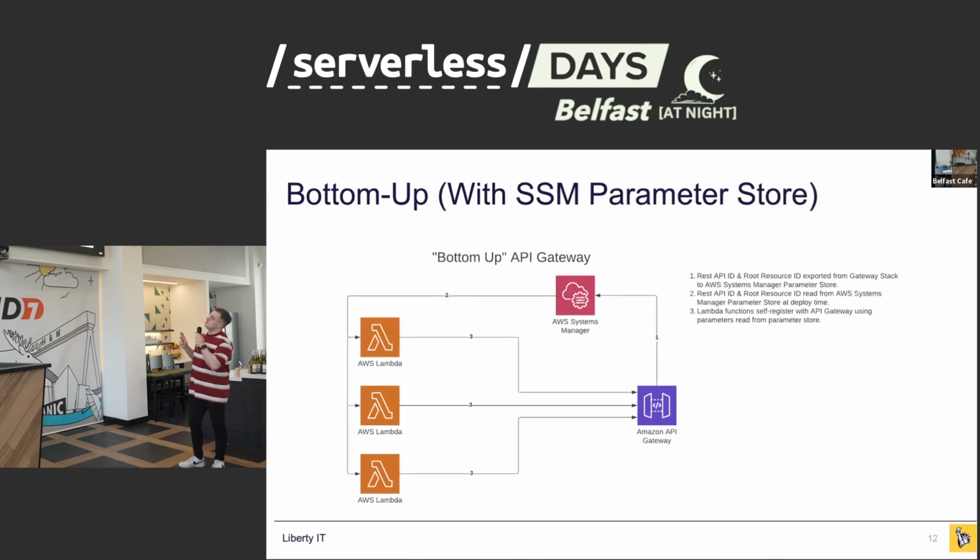So we arrived at this solution: the bottom up with SSM Parameter Store. SSM Parameter Store is part of AWS Systems Manager, and similar to CFN exports, it allows us to export values and retrieve them at deploy time. You can specify a path to the value. It's pretty flexible. There are other uses for Parameter Store, that's just what we used it for.